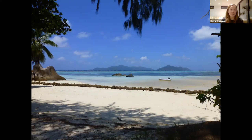Some of them just going in from the beach like we would here. Sometimes going off the boats. If we're doing a day trip out on a boat, we might find a nice reef to stop in, and sometimes just popping your snorkel on after lunch, going for a little dip.